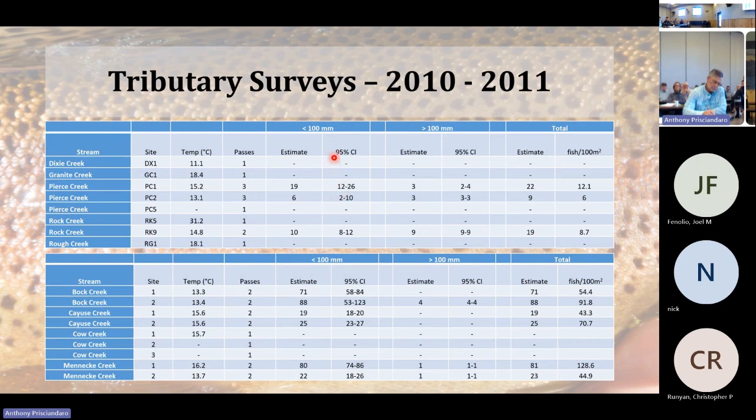This is the confidence intervals, and these are for different size classes. So less than 100 millimeters, greater than 100 millimeters, and then the total, that are summed up. And so we've got the stream names here, the temperatures again, passes, and the estimates. Some of these, like Pierce Creek, PC1 and PC2, the two sites there, the estimates are pretty low, 19 fish, 6 fish, or excuse me, 22 and 9, we'll go to the totals here. And then this is a density estimate, fish per 100 meters squared. That's typically how we report some of these fry densities.